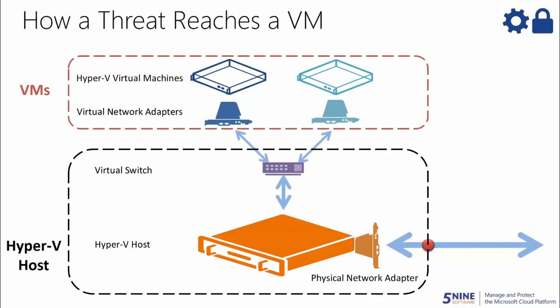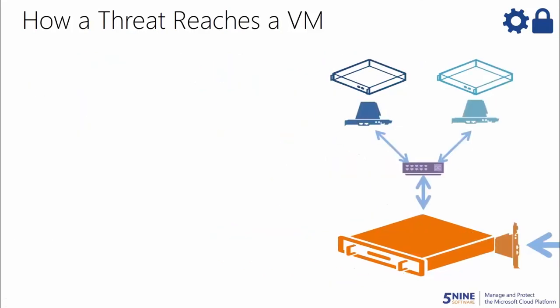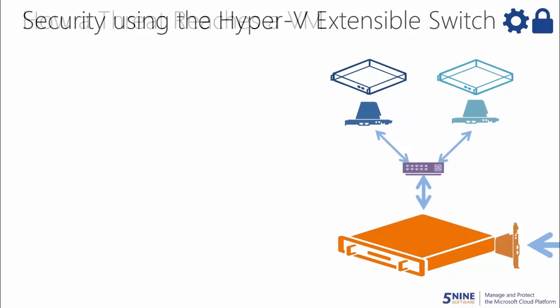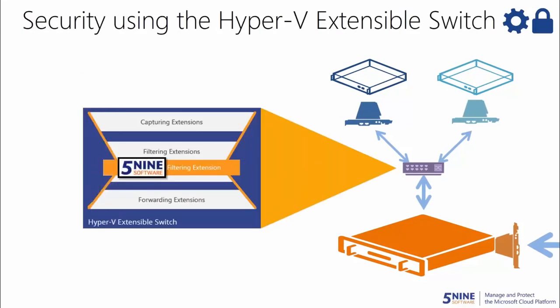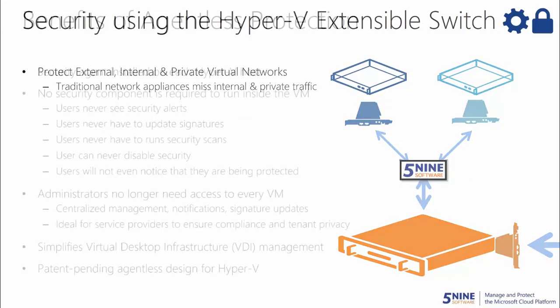Now, the way they work is instead of having to go and install an agent inside each and every virtual machine, as you have to do with traditional antivirus, we actually go and install all of our security at the virtual switch, this purple box in the middle. And this virtual switch is going to go and intercept all of the incoming network packets. So instead of having to wait until that virus gets to the virtual machine itself, we go and block the virus as it travels through the host. So this means that we have an agentless solution. We only install our software on each of the hosts. Nothing has to run inside the virtual machine itself.